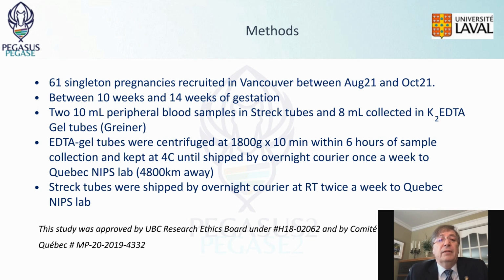In terms of methods, all the women were between 10 and 14 weeks of gestation. We took 2 samples of STREC tubes, one of EDTA-Gel. EDTA-Gel tubes were centrifuged and sent within 6 hours and then shipped, as I mentioned. STREC tubes were shipped by overnight twice a week to Quebec City.